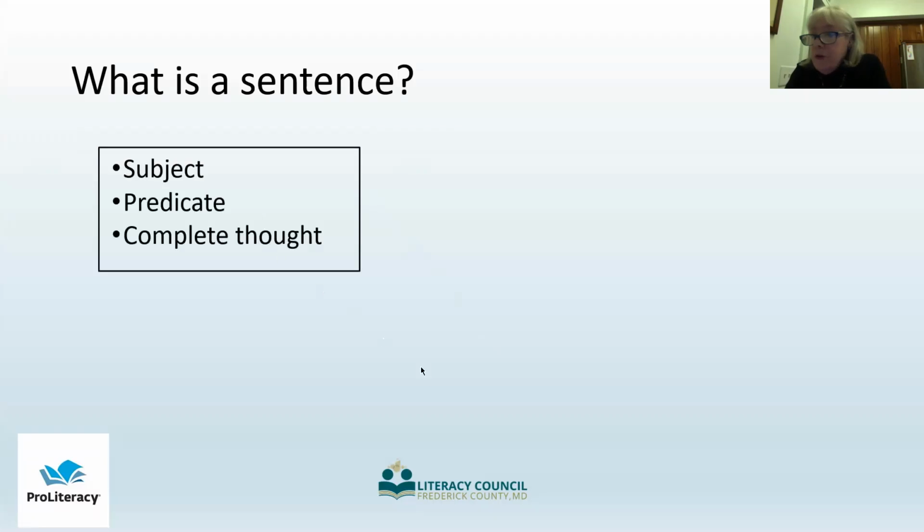Just for review, a sentence is obviously a complete thought. It has a subject and a predicate. You don't have to teach those words to your new student. You can say that a sentence is a complete thought. It talks about who and what, and then what happened or what they did. So there's always 2 parts to the sentence. Who did it happen to, and what was it?